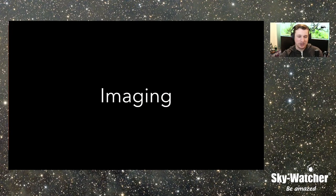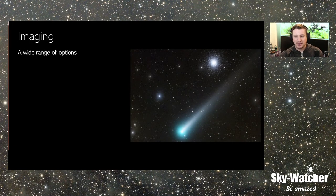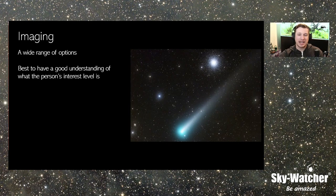This has a lot of avenues to go down because everyone wants to spend a bunch of money in this part of the hobby. There are a wide range of options for astrophotography. And this is where you want to have a really good understanding of that person's interest levels, because everything in astrophotography has multiple digits in the price list. So they can be a little expensive, but definitely make sure you know what you're asking for.